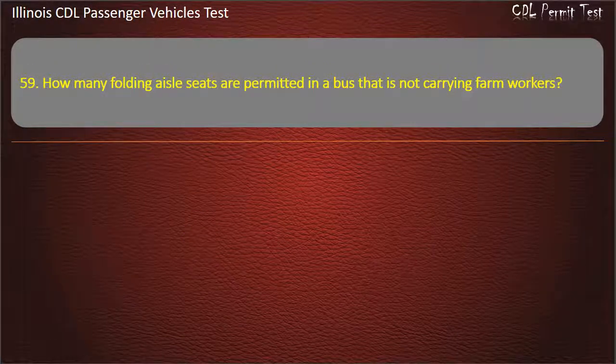Question 59. How many folding aisle seats are permitted in a bus that is not carrying farm workers? 8. 0. 6. 4. Answer. 0.